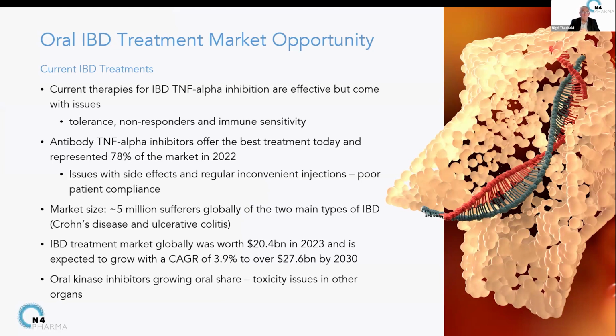And that oral market is already starting to grow with certain products being developed called oral kinase inhibitors. But these, again, have got some quite significant toxicity issues in other organs. So it's a highly attractive market, 20 billion now, expecting to grow to around 28 billion by 2030. So it's a strong, clinically relevant, commercially relevant opportunity that showcases the best of the Nuvec system.